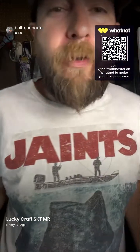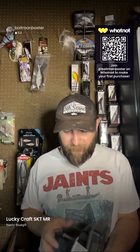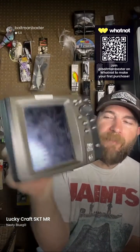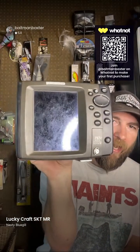I don't know if it works. Somebody gave it to me. I don't have the transducer or none of that stuff. But I have a Humminbird 787 GPS fishing system. I don't know if that has down scan, side scan, but I have one Humminbird.